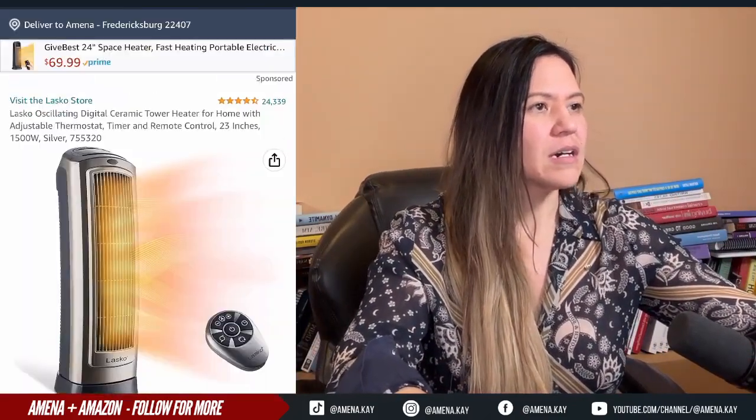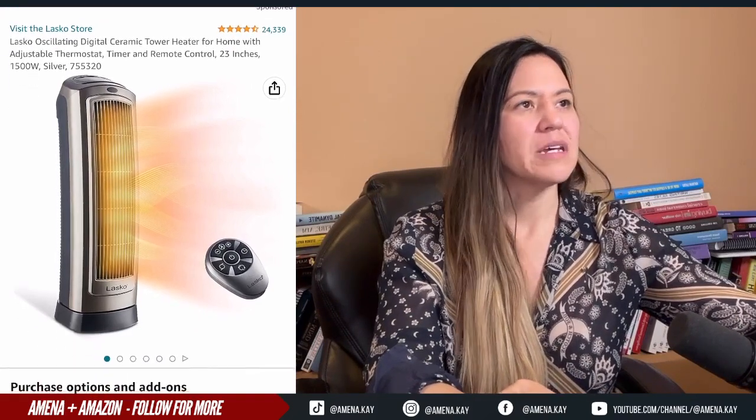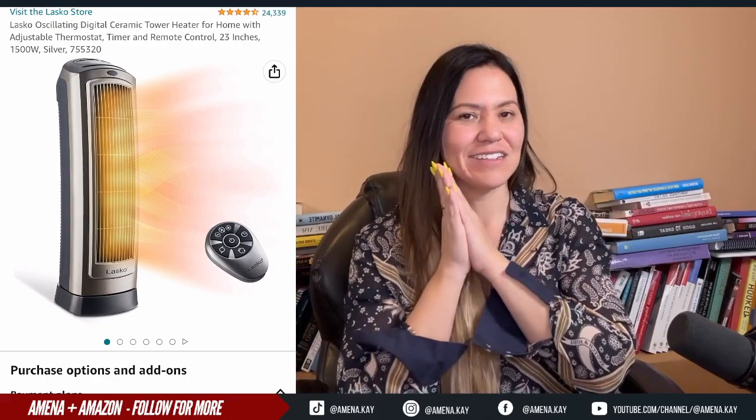First one we've got is this amazing digital heater. Now, I absolutely love these. I have a bunch of them in my house. Mine's a little different, but I have recommended these types of heaters for a while because they are really nice. They do have the remote, so you can sit anywhere in your room and just click, click, click, and you've got it running. Also, you can easily see the display on the top there.